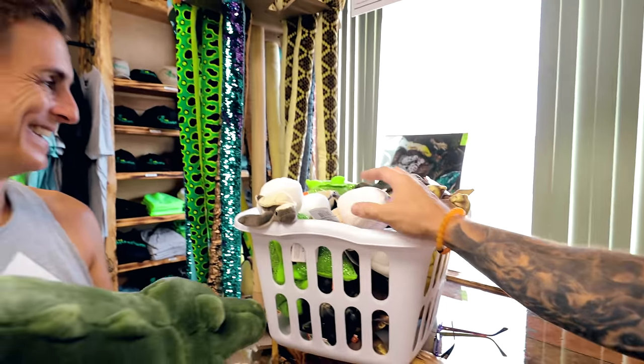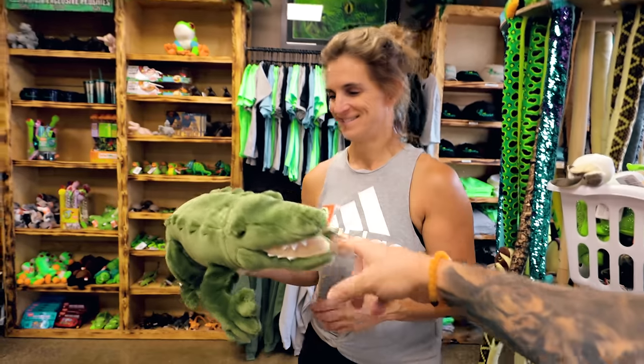These are so cute. That is so awesome. Lori's always adding to the gift shop. I like this though, that is awesome. Let's see what we have here. Some more little colubrid babies.